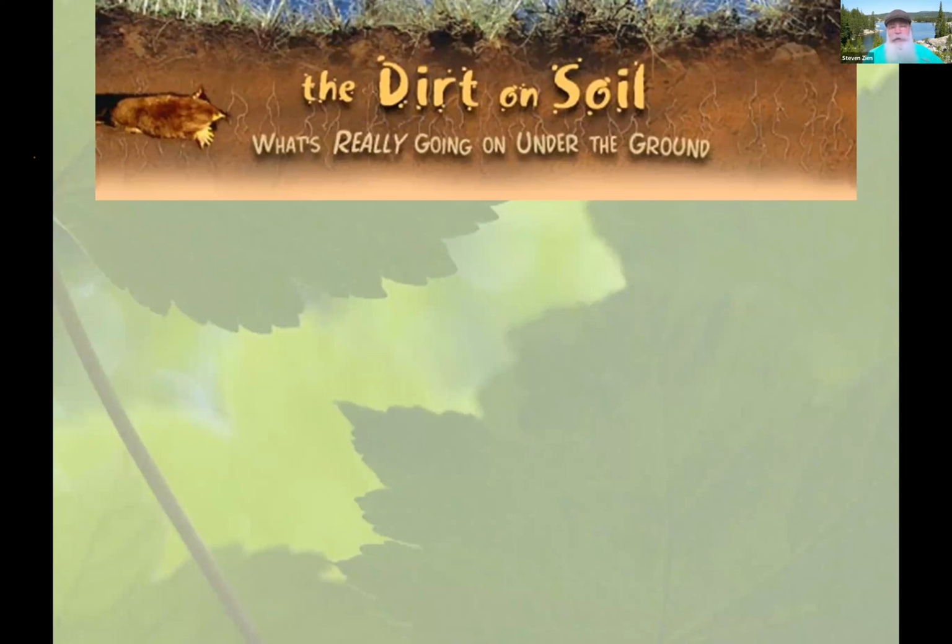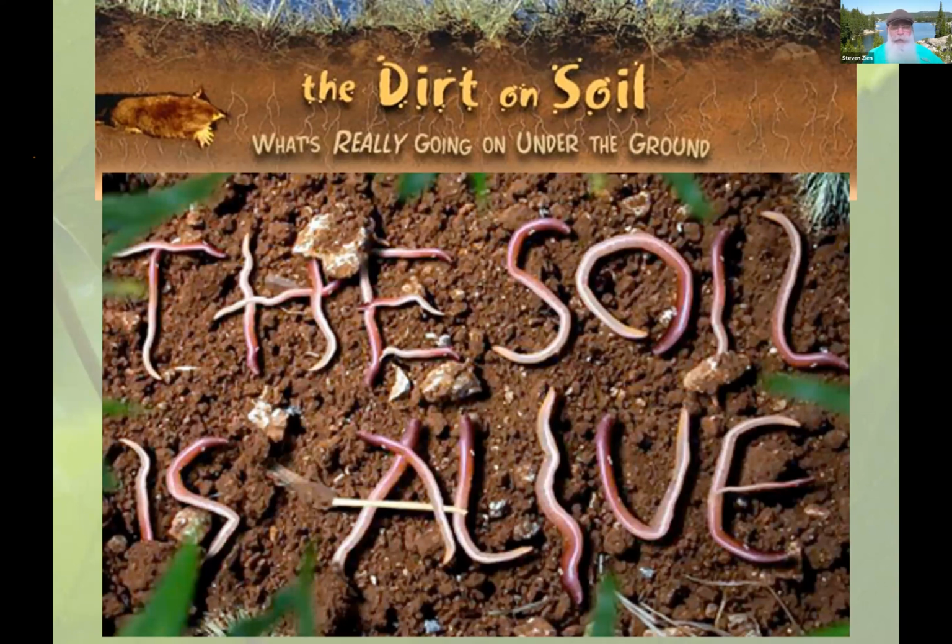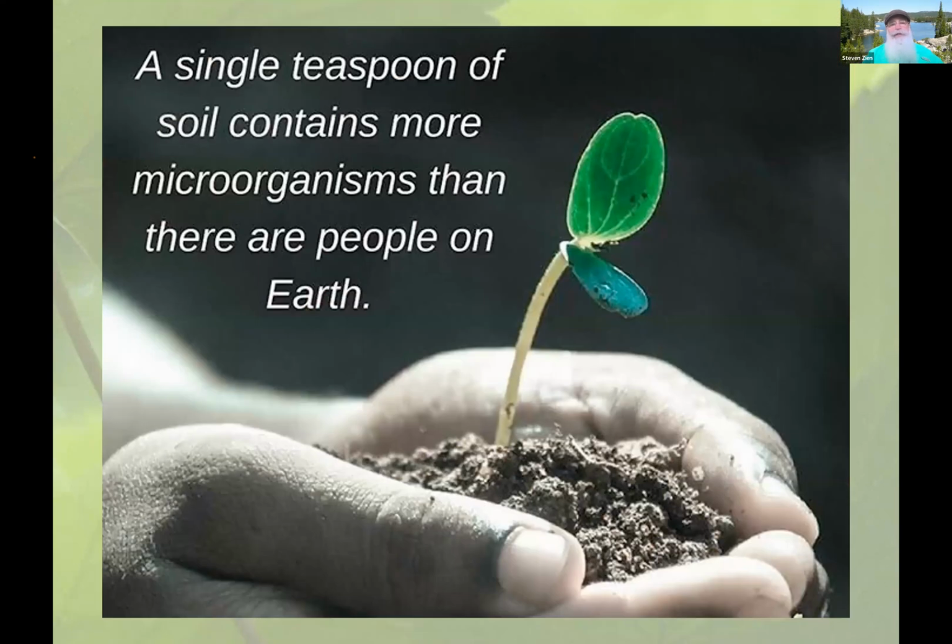The soil is alive, and that's one of the most important things you need to realize. There's critters that live down there that make everything work, that make your plants grow. In a single teaspoon of soil, you've got more critters living there than people on earth. So if you were gardening this morning, you didn't clean and do a pedicure underneath your nails, imagine how many critters are creeping and crawling underneath your nails in the soil that's down there.